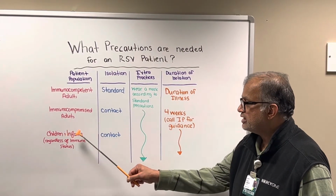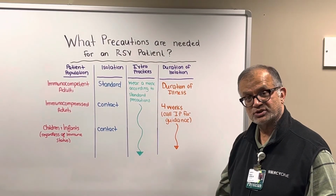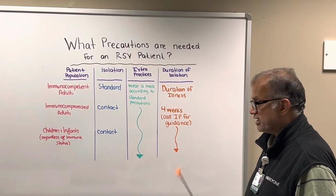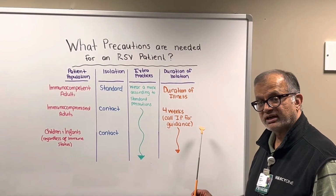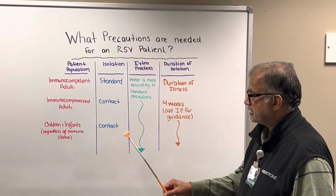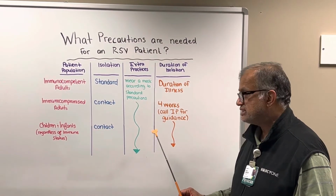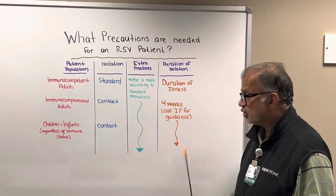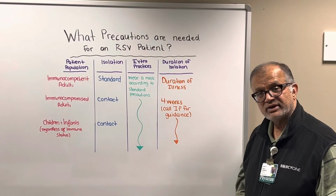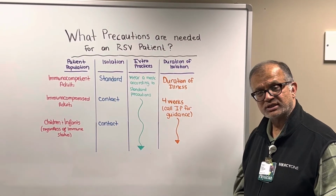Now, children and infants, regardless of immune status, the CDC recommends contact precautions in this group of individuals. Again, it's for 4 weeks, as they have been known sometimes to shed viable virus for up to 4 weeks. And again, extra practices apply here as well. If the child or infant is actively coughing and sneezing, in addition to gown and gloves, you would wear a mask. So that is a brief summary of what precautions are required for a patient with RSV infection.